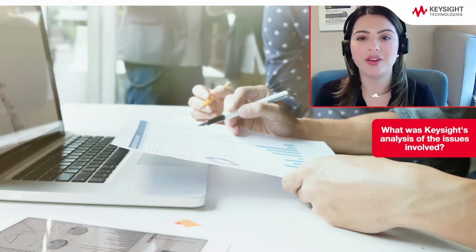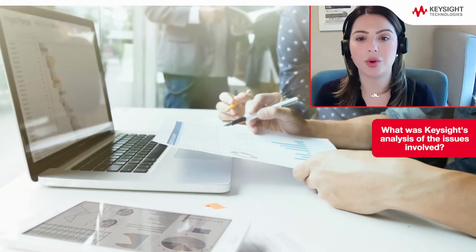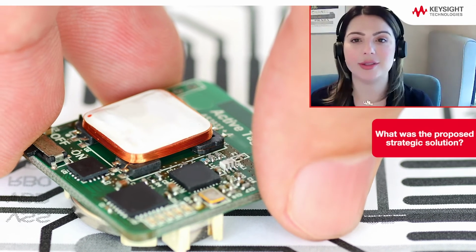We created an innovative plan that had not been done before. Instead of only offering a subscription support for software, we also offered subscription support for instrument application expertise. We saw an opportunity to close the existing gap.